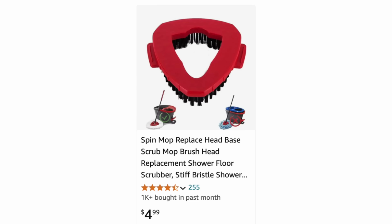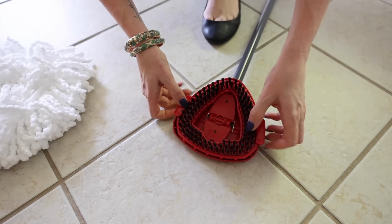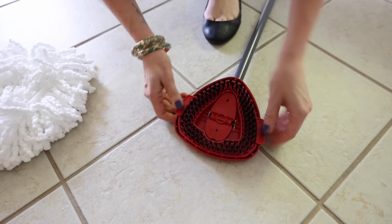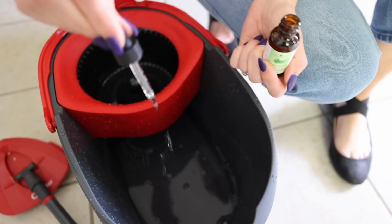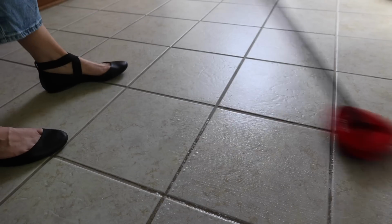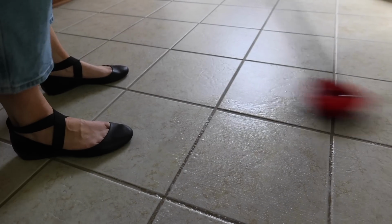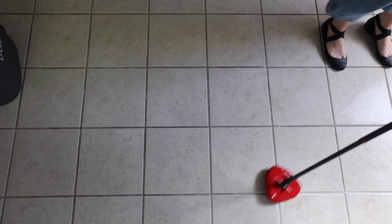Another incredible new product that is under $10 is a new attachment head for your O-Cedar mop. Now this is so cool because the main O-Cedar mop works great on hardwoods and laminate, but this one is perfect for tile. And because it has those bristle brushes, you can scrub your tile. And you can use that same mixture of the Dr. Bronner soap and the peppermint essential oil, and you could really get into those grout lines so you don't have to be on the floor scrubbing. I was so excited to see O-Cedar come out with this product, and not only that, but to see that it's so affordable.